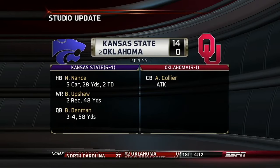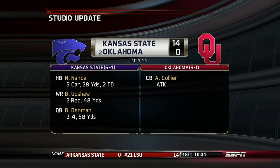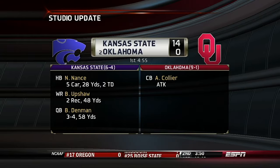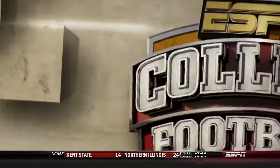Let's check in with Reese Davis in the studio. We are locked in on what's going on in Norman. Let's take yet another peek at this game. And for Kansas State, they seem to believe that three things can happen when you pass, and two of them are bad. Most everything that happens when they run is good, including this touchdown. The Wildcats have the lead, 14-0.